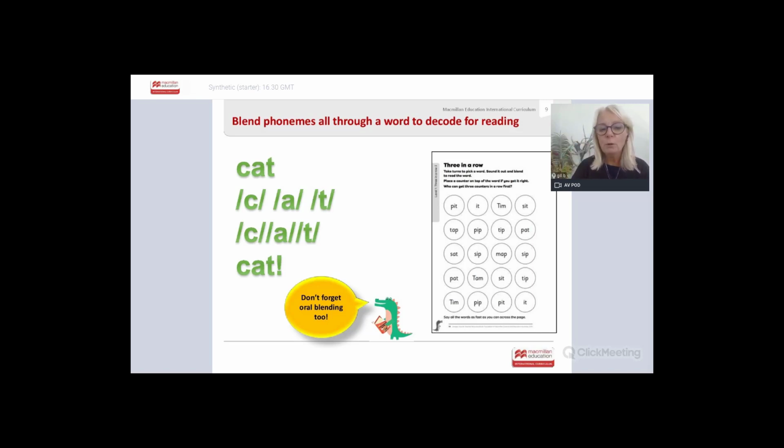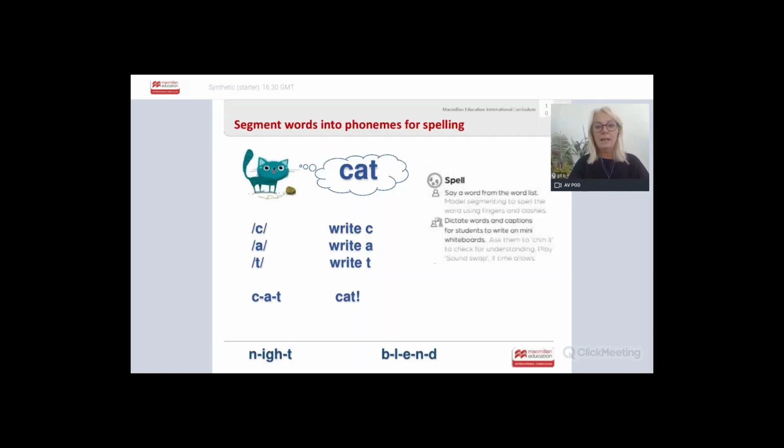And here you can see we've got a practice sheet on the right hand side from Snappy Sounds, which uses the very early letters from level 1, those sat pin letters, and allows children to read words and play a simple game. Can you get three in a row? So even with those very early letters, we can have some fun. But just as we're talking about blending for reading, so the flip side of that, the other side of the coin, if you like, is segmenting words for spelling.